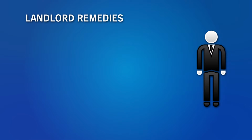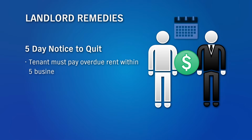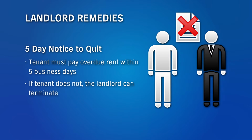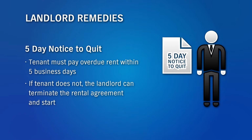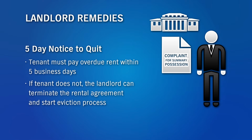The landlord does have certain rights. The landlord may demand rent payment any time after it is due. The landlord may notify the tenant in writing that unless payment is made within 5 business days after receipt of the notice, the rental agreement will be terminated. This is known as a 5-day notice to quit. If the tenant does not pay the past due rent in full after receiving the landlord's notice, the landlord may file a complaint for summary possession in district court. The complaint must be served in person to the tenant. If this is not possible, the court can grant a motion to post the complaint on the tenant's door.